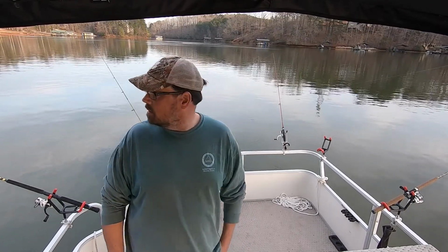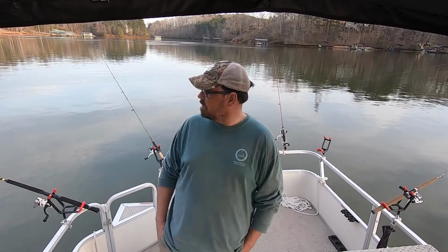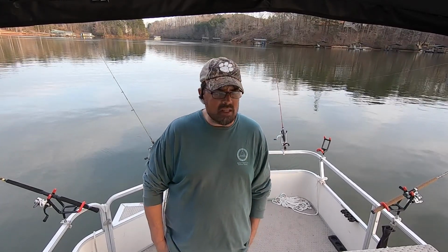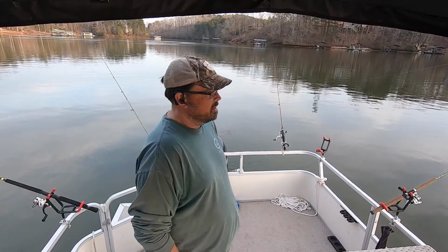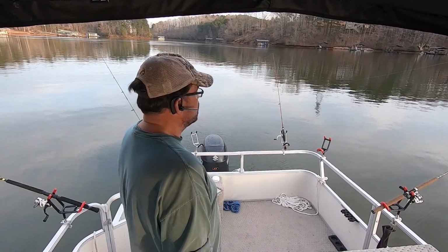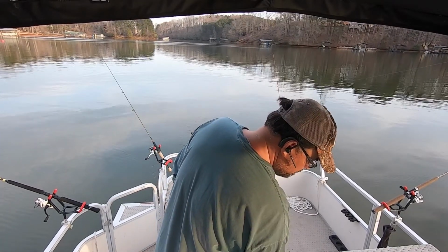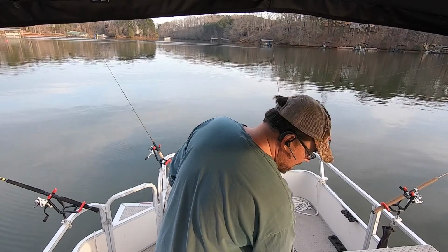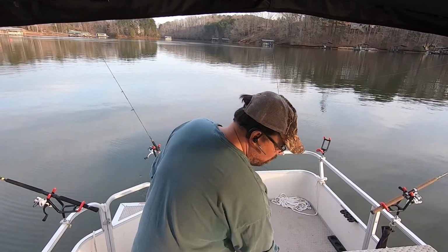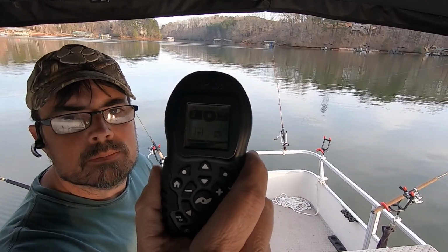The lake is down a good bit. When I say a good bit, probably 4 feet. So we're gonna move a little bit quicker, get these jigs a little bit higher in the water column. I'm running at 0.9, 1 mile an hour.